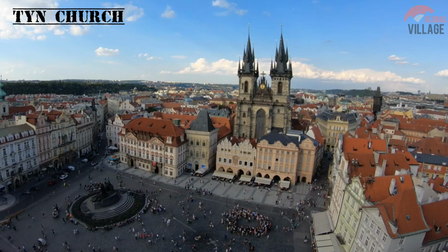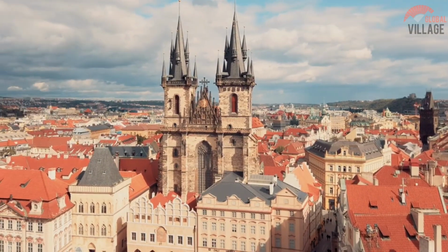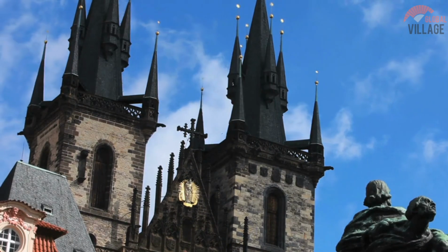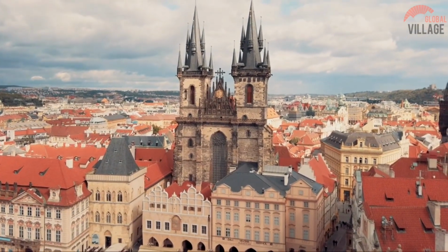6. The Church of Our Lady Before Tyn. The Church of Our Lady Before Tyn graces the Old Town Square. Among the most well-known attractions in Prague, the church's Gothic towers soar 80 meters, 260 feet into the sky, and can be seen from all parts of the city.